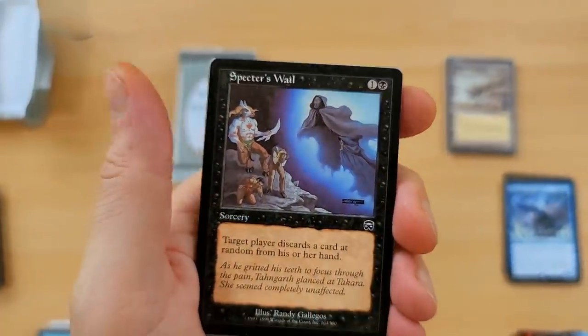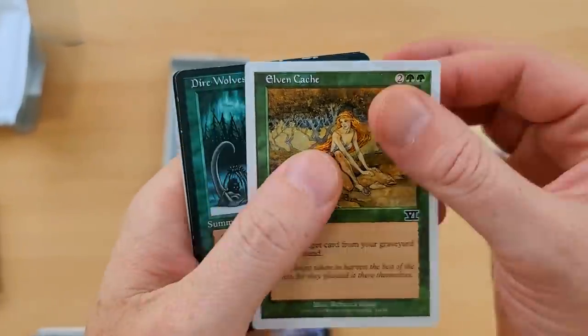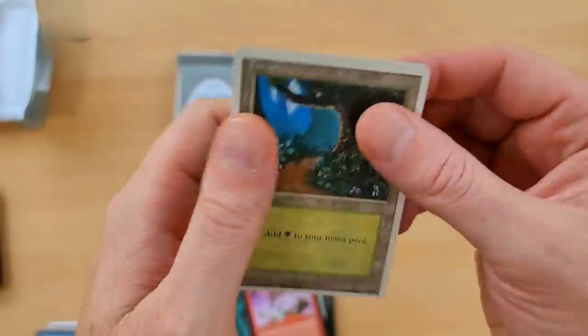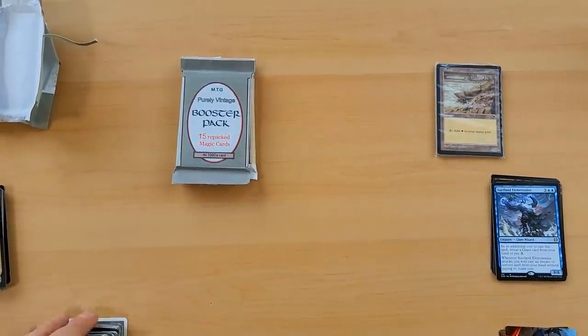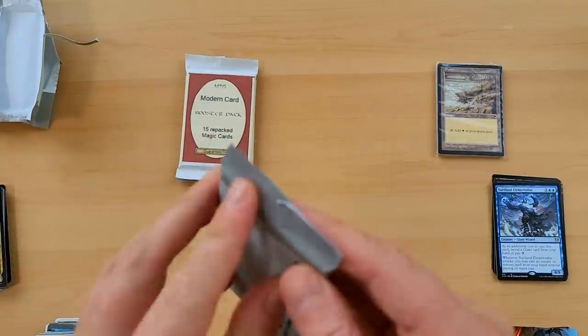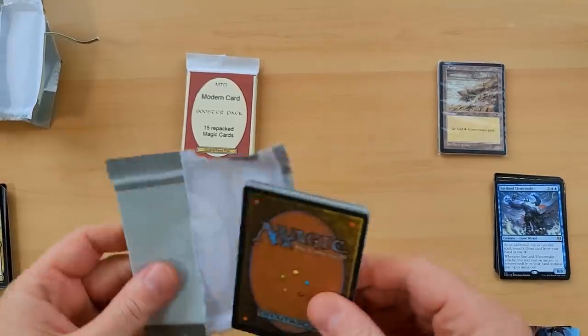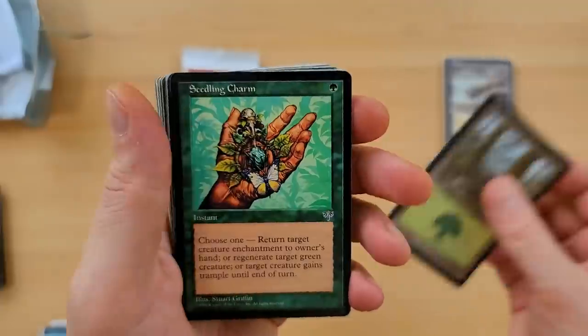Spectre's Whale. Sure. Elven Cachet. Dire Wolves. Reflexes, and Forest. All right, these purely vintage packs have been purely trash. Let me spend money so you don't have to. Okay, we got a Forest.